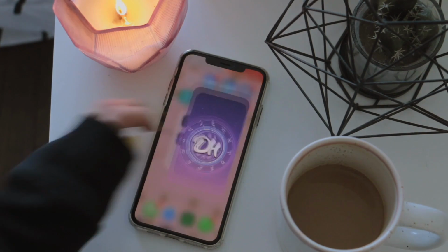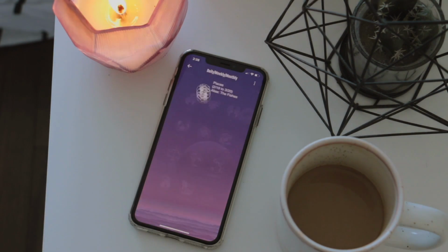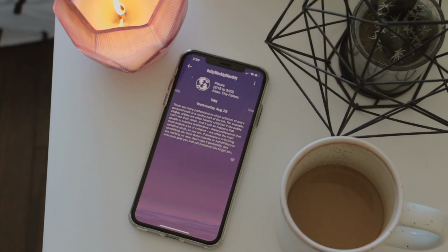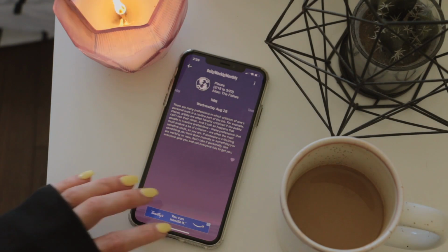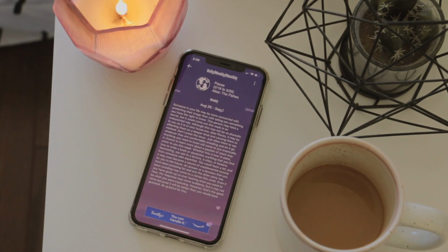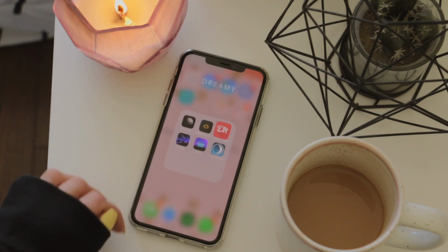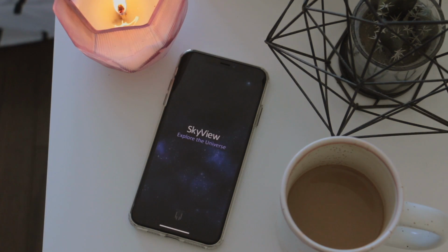Next to that is Daily Horoscope. This is where I usually check my horoscope if I do now. I'm a Pisces again, and I check the daily ones, sometimes the weekly ones, and they also update for monthly ones as well. It's just a cool place to check your horoscope. I still go on Co-Star sometimes too, but I haven't been checking my horoscope as much as usual.